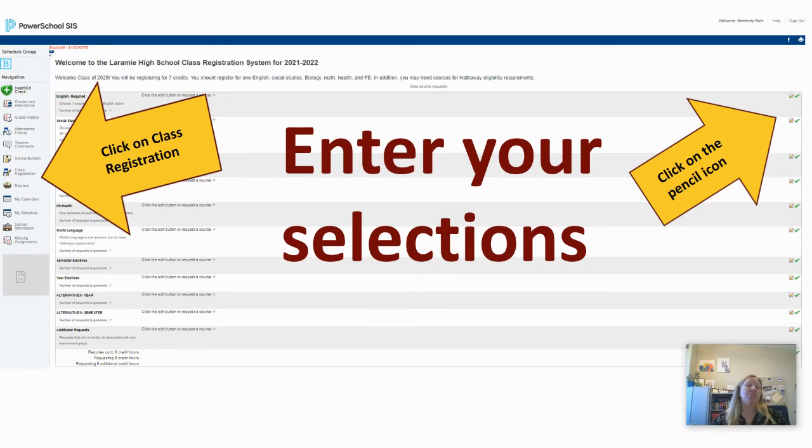Okay. So now you know kind of what you need to take in order to graduate. Where do you put those selections? All you need to do is log into your PowerSchool account. And then on the left-hand side, you're going to see a little chair with a little pencil icon. Click on that, and that's your class registration. Once you click on it, you're going to see a screen very similar to this.